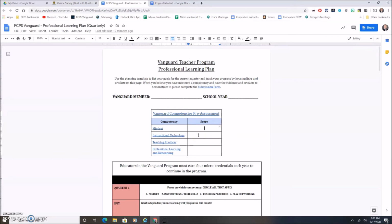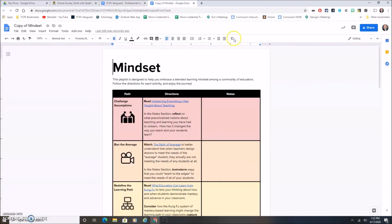you may want to know more about the specific competency. So if you're interested in learning more about, let's say, mindset, you can go right here and you can click on the link to mindset, and it's going to open up a playlist, another resource document that you can go further in terms of learning more about what we mean by a blended learning mindset.